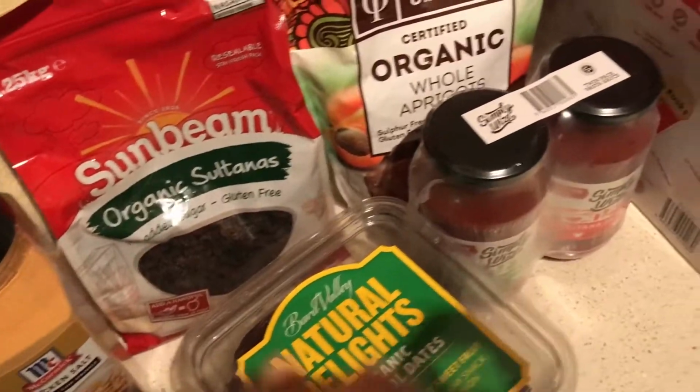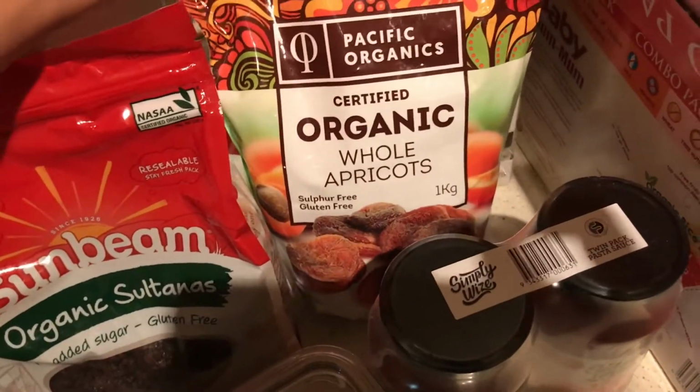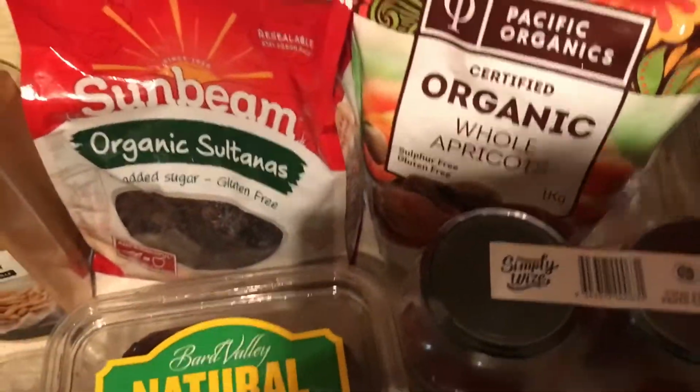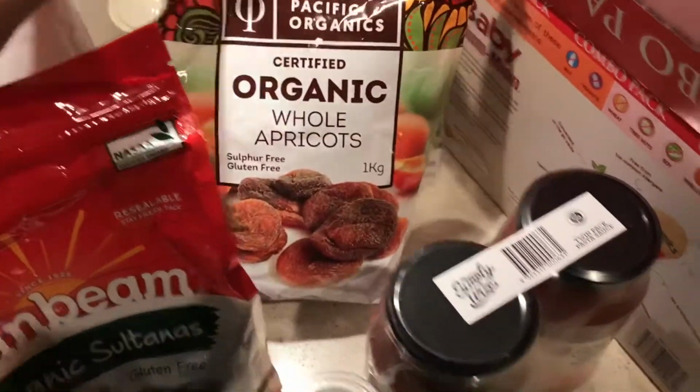Cucumbers, dates, organic whole apricots. They were a really good price per kilo. I think they were $13, and that's the cheapest I've found lately. I'm just going to turn up this light to see if that's a bit better.